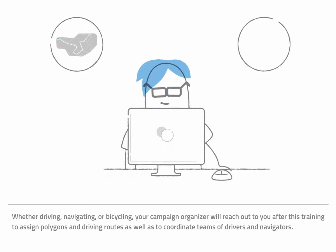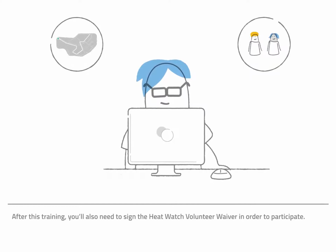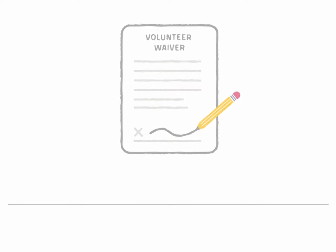Whether driving, navigating, or bicycling, your campaign organizer will reach out to you after this training to assign polygons and driving routes, as well as to coordinate teams of drivers and navigators. If you have the extra time, you might practice driving or bicycling your route prior to campaign day to familiarize yourself with the turns and traffic patterns. After this training, you'll also need to sign the Heat Watch Volunteer Waiver in order to participate.